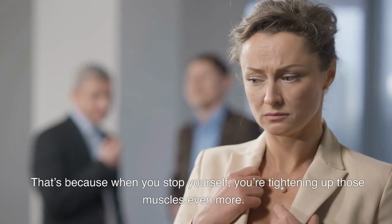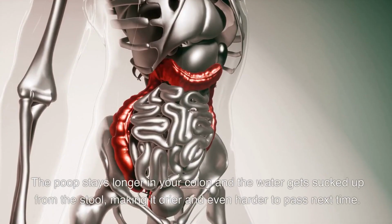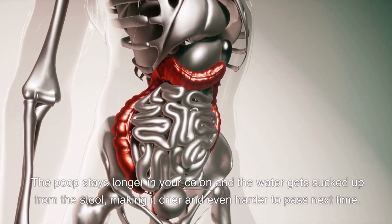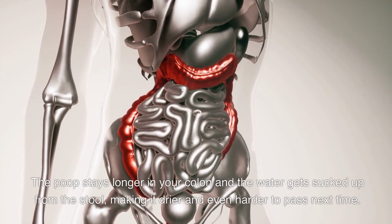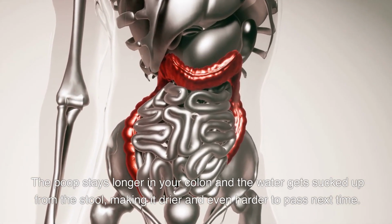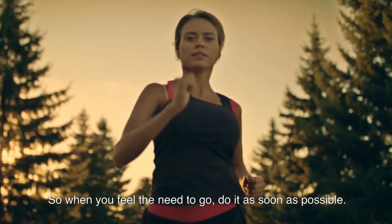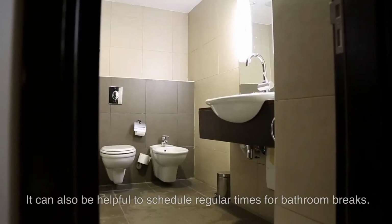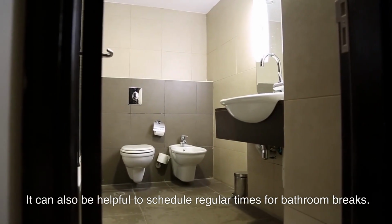That's because when you stop yourself, you're tightening up those muscles even more. The poop stays longer in your colon and the water gets sucked up from the stool, making it drier and even harder to pass next time. So when you feel the need to go, do it as soon as possible. It can also be helpful to schedule regular times for bathroom breaks.